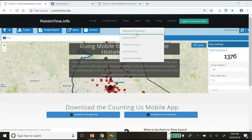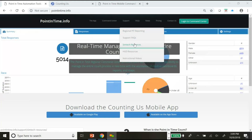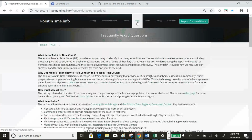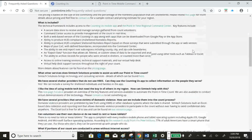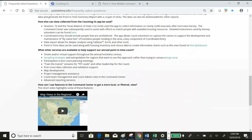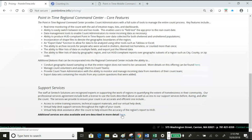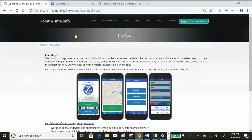We have a lot of support resources available here, and we do continue to update these as things come in from HUD. We add our own resources that you can print out or refer to during the count. We have a lot of FAQs once you're in the count itself. We also have this page of FAQs, which we've built up over the years as we've gotten a lot of questions about the app itself, about the count, about what's included in our offering, how much it costs, all of that. So we have a lot of information posted here with a lot of links behind it to check out the full range of what's available. Some details are also found here on our pricing page, and then we have additional services. There's a lot to it, and I'm going to go through a lot of these as well.